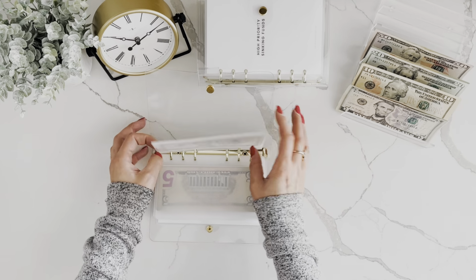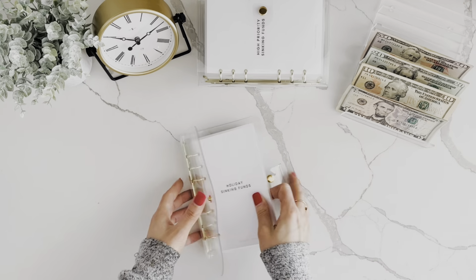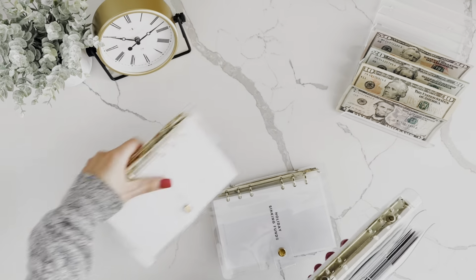So seasonal decor is not getting stuffed. So that's it for holiday sinking funds. And then my last binder that I'm going to stuff for today is my business binder.